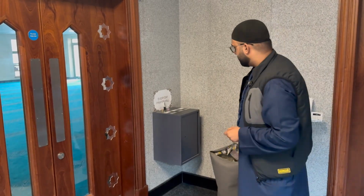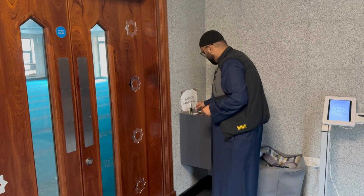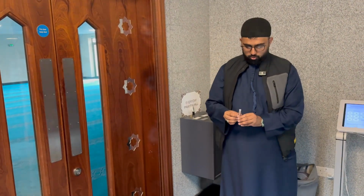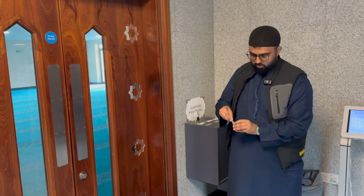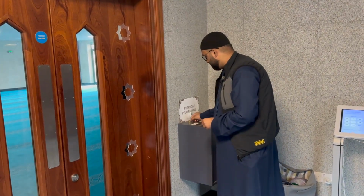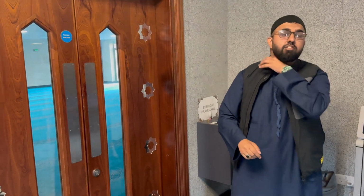One other nice little touch, on the donation box, there's always somebody's left a little bit of perfume, but you always find this in most masjids. So we'll get some of this and just rub it on as well, because it's a sunnah to smell nice. And before we go in, let's just put that on, and inshallah we can go properly inside the prayer hall.